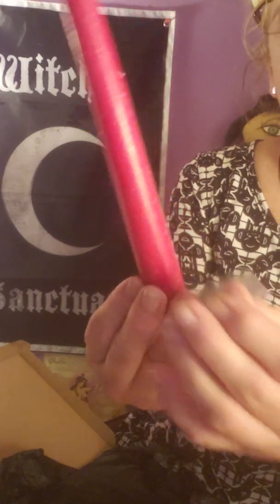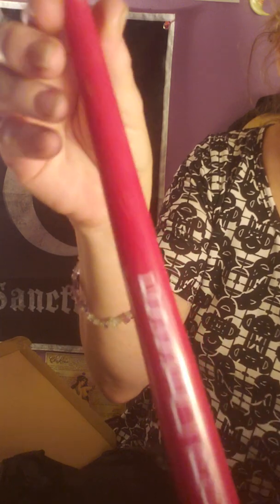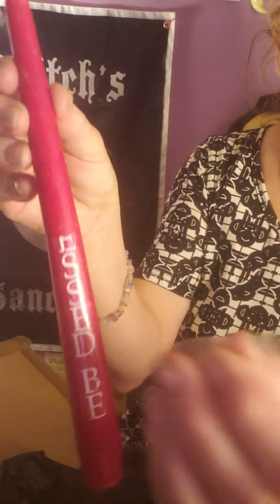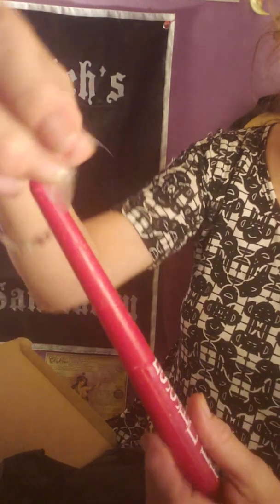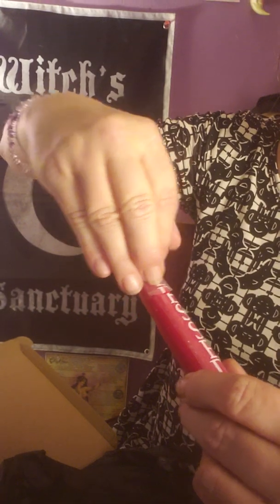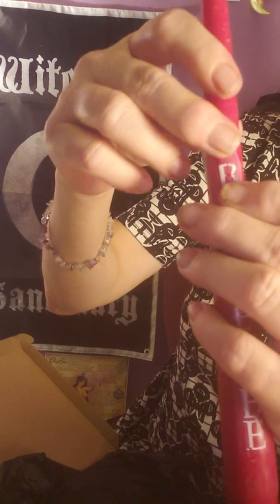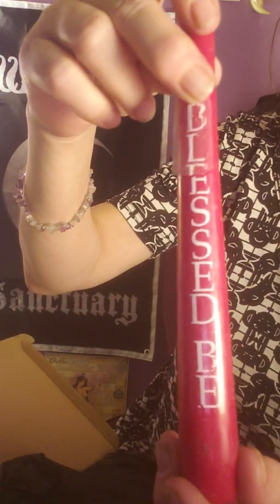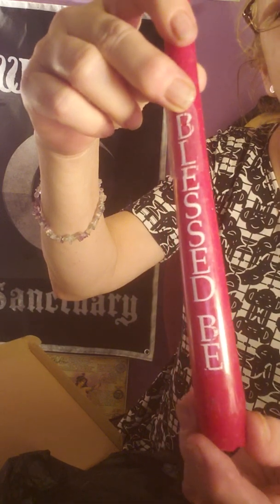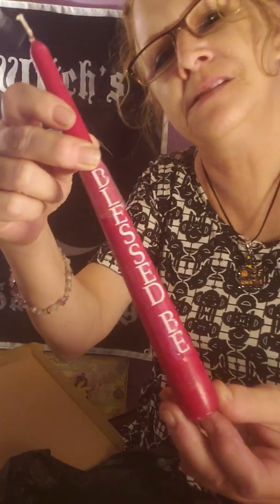The candle, it broke. So, a red tapered candle, and it looked like this part fell off as well. It's supposed to say blessed be. And it broke right there, so I guess that was stuck on there. Should have said blessed be, but it got broken. It would have been really cute if it wasn't broken, but I'll message them and see if they can send me out another one. That stinks. Okay.